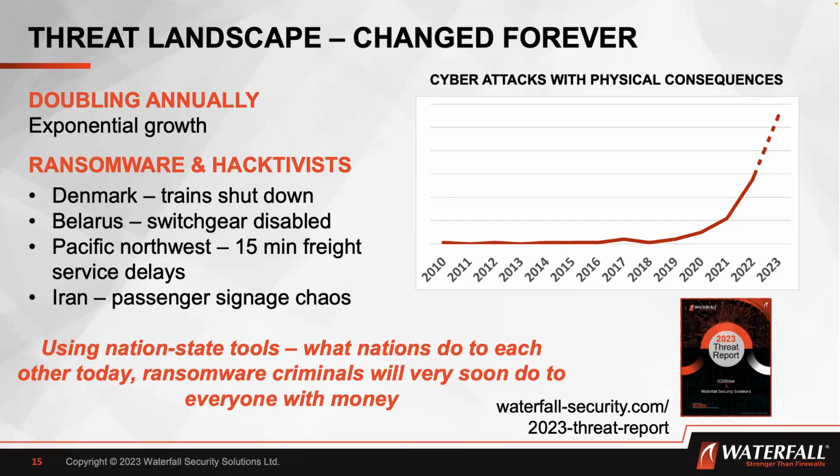You do the math and they're increasing tenfold every 2.5 years. They're going to increase 100. It's exponential. If this continues, they're going to increase 100-fold in 5 years. In the year 2027, we're going to see thousands of these attacks shutting things down, including rail systems.